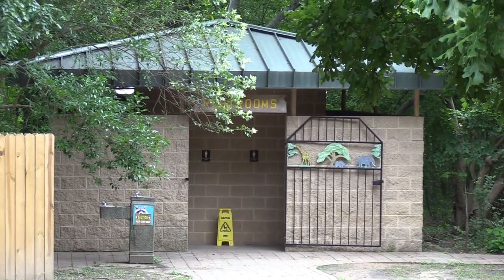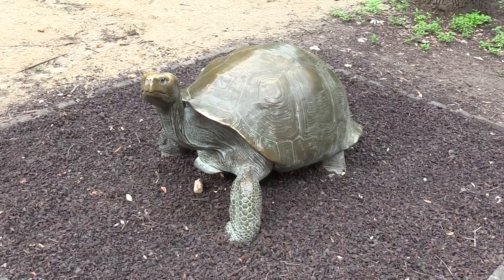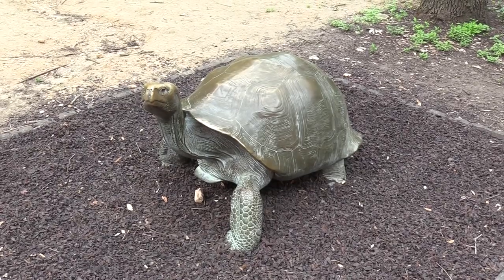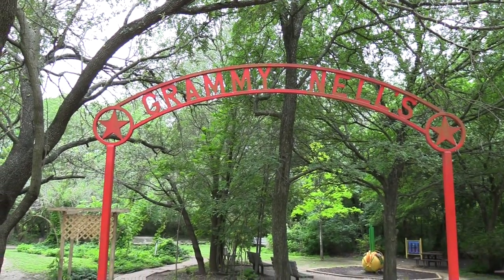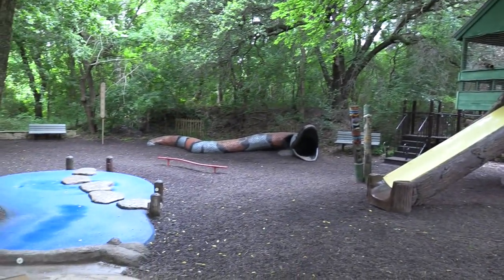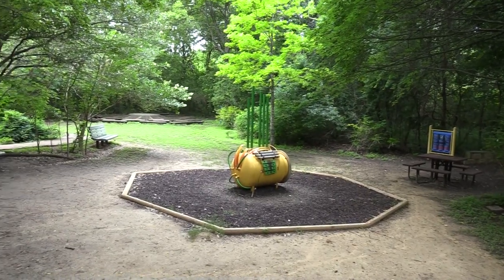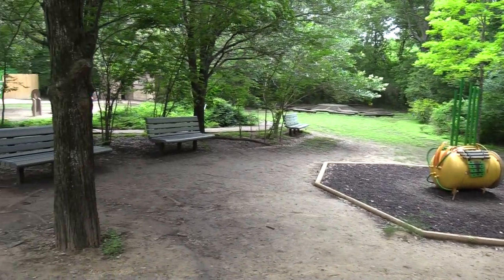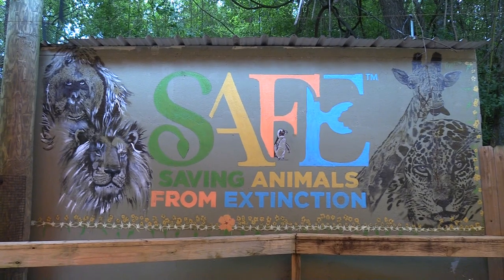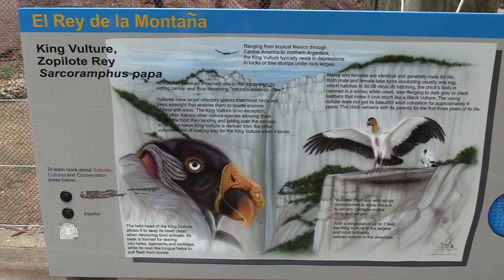Directly across from the Galapagos tortoise is another restroom location. Another Galapagos tortoise statue. Some stuff for the kids to entertain themselves, a couple things to make music. Plenty of benches. That's awesome. Saving animals from extinction. We got a king vulture.